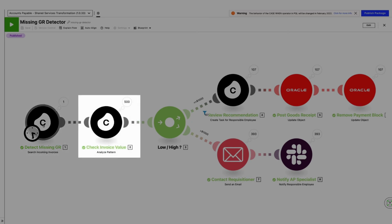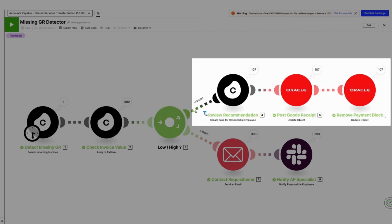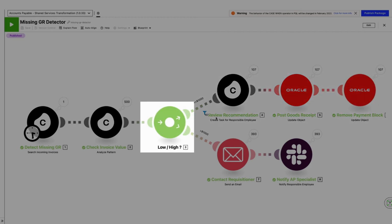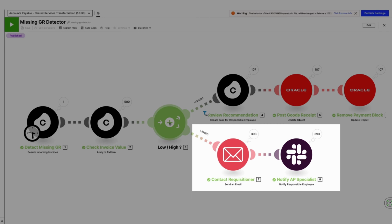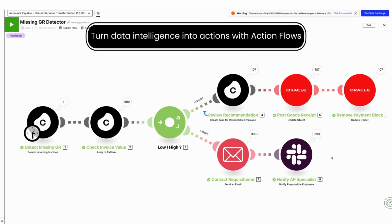Depending on the value of the invoice, the action flow has two potential alternative paths. If the invoice value is low, Celonis creates a task for Robert, an AP specialist, to book the goods receipt and remove the payment block for processing. If the invoice value is high, Celonis automatically emails the requisitioner to follow up on the status of the missing goods. Robert then gets a message from Slack informing him about the update. This helps accelerate payment block removal, boosting the paid-on-time rate.